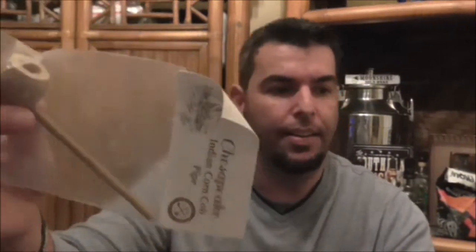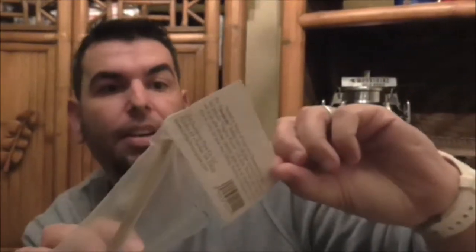But here it is, and it's a pretty small bowl. I would compare this right in line with like a Tom Sawyer or a Huck Finn or an Eaton, somewhere in that area of bowl size. But there's the Chesapeake Indian corncob pipe. The back says, named in honor of Virginia's Chesapeake Bay region, the Chesapeake Indian corncob pipe is a scaled down version of our popular Virginia planter cob pipe.